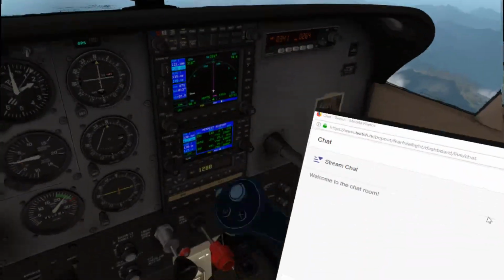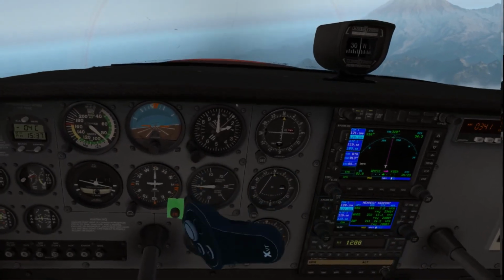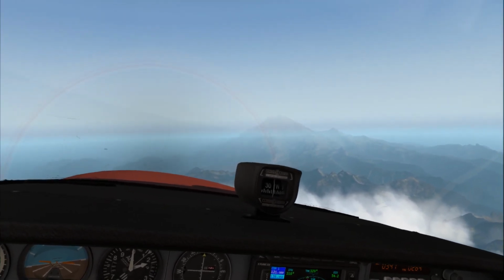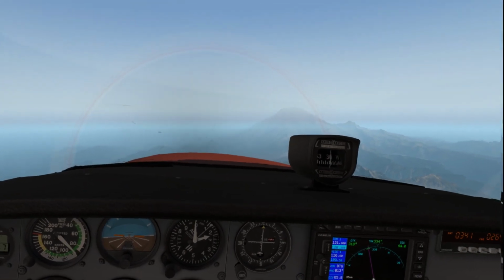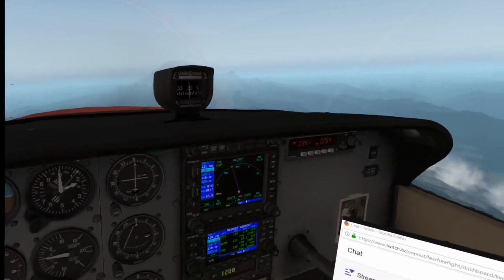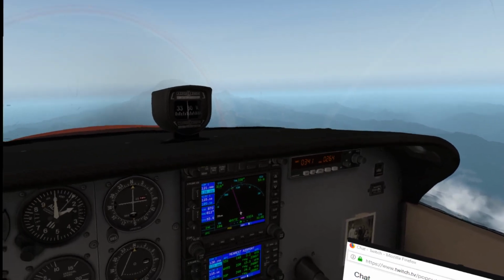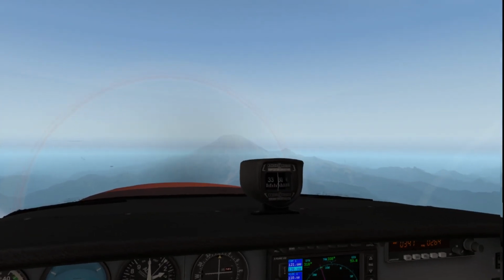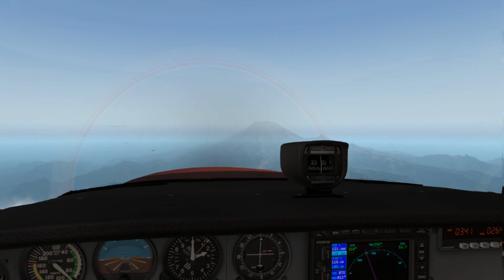So let's go ahead and head in a little bit closer. Keep it off to our right. And I like this track right here. Let's keep going on this one for a little while. Then once we're done with our little sightseeing, we'll activate our approach and start thinking about our landing.